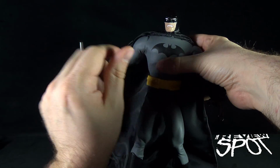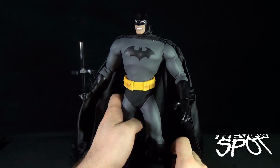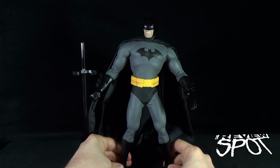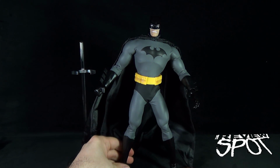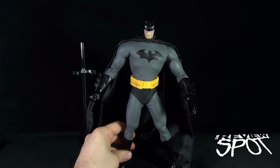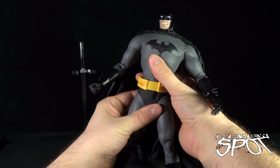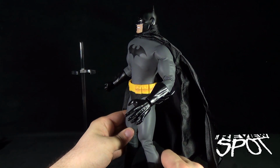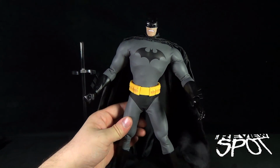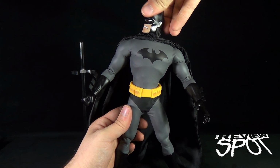Cape's good. Material's not bad. I'm not bothered too much by the cape. I'm not crazy that the fabric goes right up to the head. As a whole, I don't want to sound like I'm nitpicking this figure, because I'm really not. It's a good figure, but I feel like there could potentially be problems with it down the road. The seam points in the underoos, the arms don't quite move as well as I had hoped. But the end result, though, it's still a good-looking Batman. It's just not perfect.